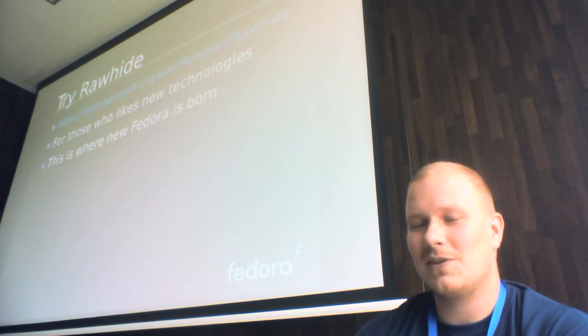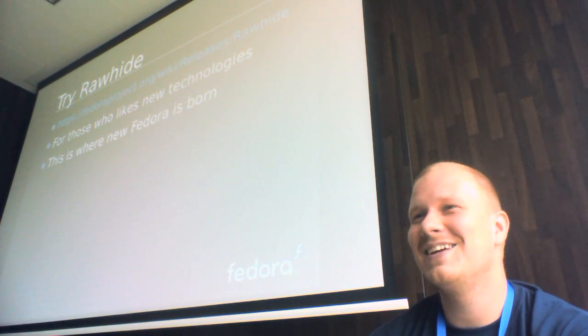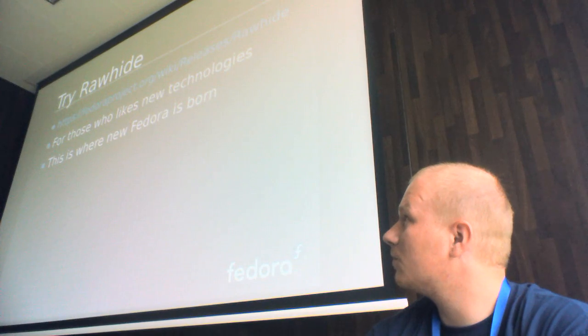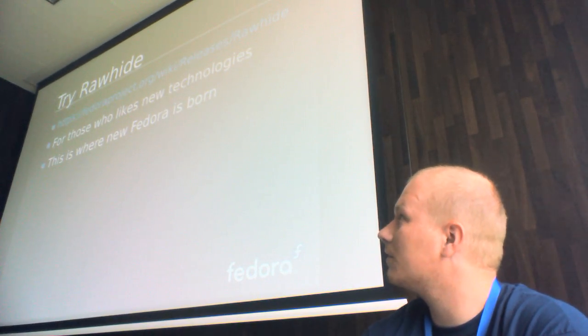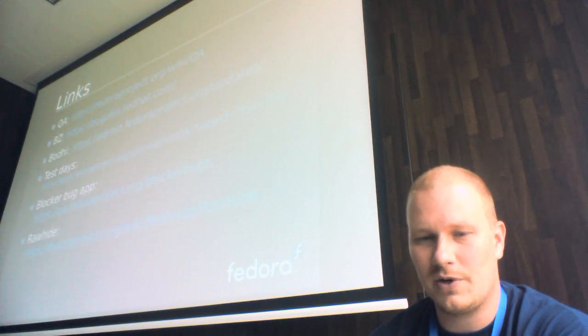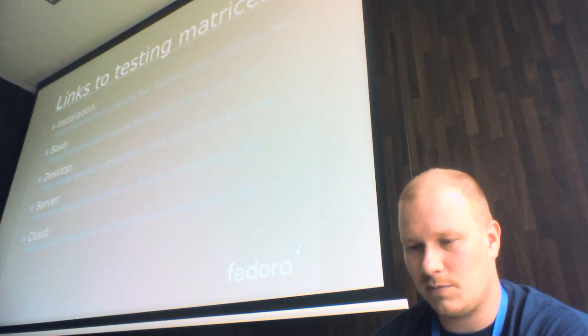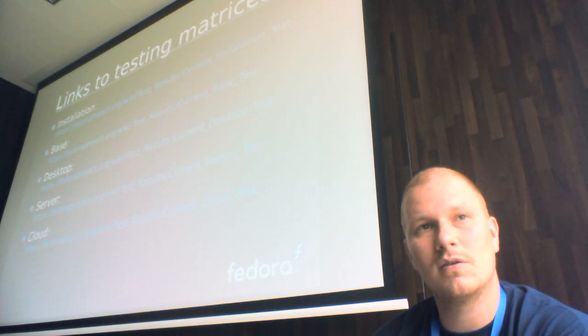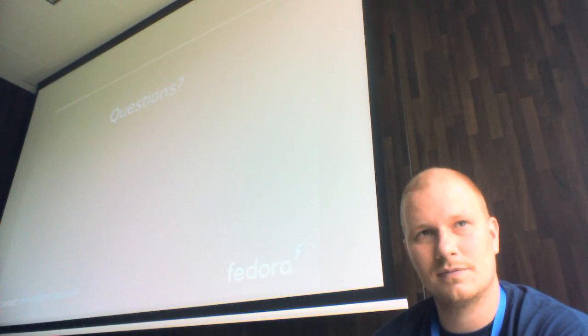Also, you can try Rawhide. That's really a good place to find some bugs. And it's really good for those who like new technologies. And if you want to know how future Fedora will look, that's the place where you can look for it. And there are some links. There is actually a talk on Rawhide in 2 or 3 hours, Living on the Edge, so you can have a look.